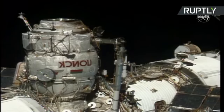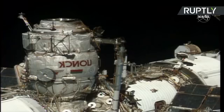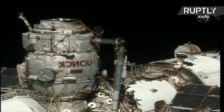And a good view of Poisk on the space-facing side of the Russian segment of the station, launched on November 10th, 2009, 11 years ago, having served up to this point as a docking port for visiting Russian vehicles, and today for the first time serving as a venue from which a spacewalk is being conducted. You can see Ryzhikov on the left side of Poisk wearing the suit with the red stripes. Kud-Sverchkov is out of view at this moment.